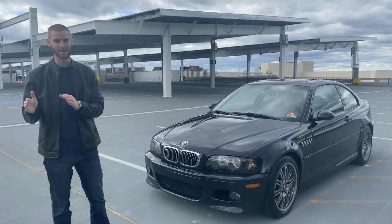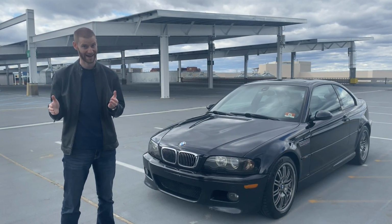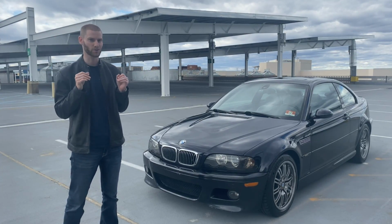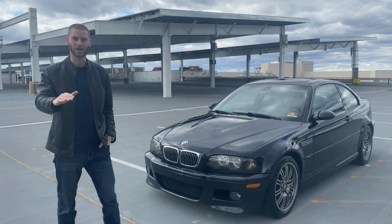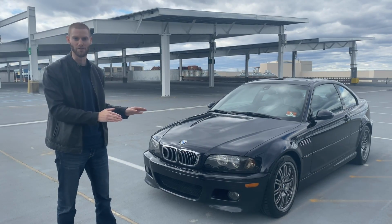That's good and bad. It's good for me because I know it's never been in a serious accident. It's bad because there's some scuffs, there's some scratches, there's some rock chips, but they're all original. Nothing on this car has been touched. I don't even think the front bumper has ever been removed.